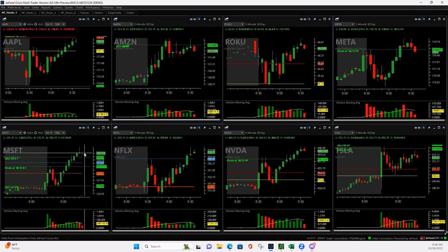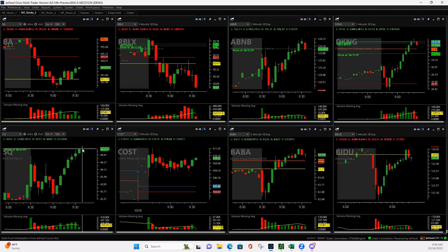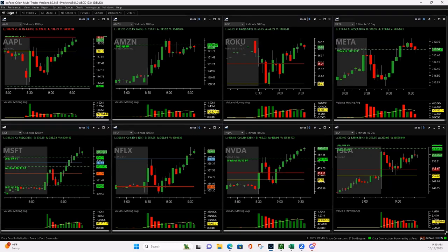Microsoft really hasn't done much in this last 10 minutes. See Meta coming down. See, that's what we need out of Microsoft. That's what Meta's doing. Need it to come down and fall through this pivot. Square coming right up to the pivot. So definitely probably not going to get in any other trades.